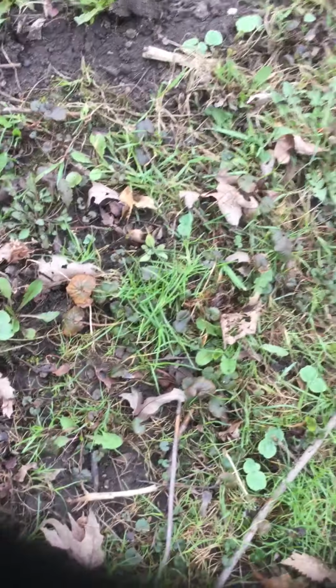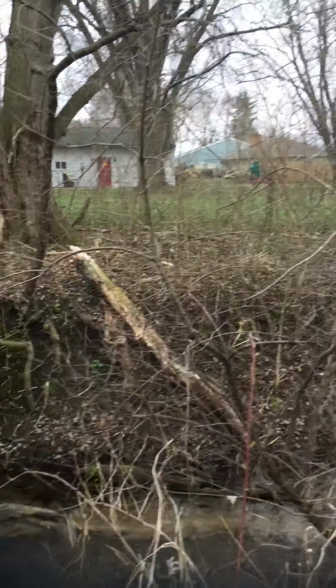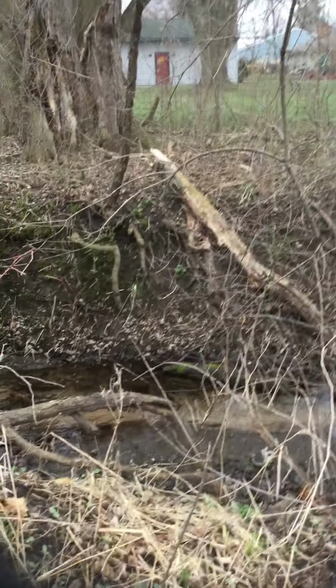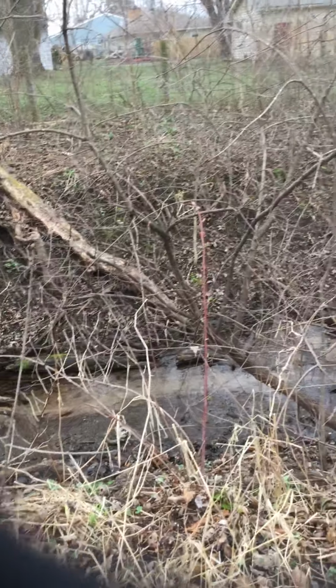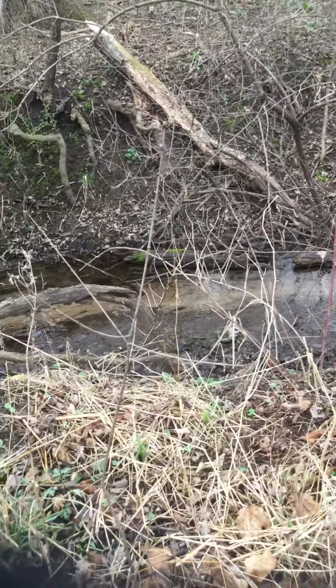Moss. I laugh like a crazy person. Look, more moss. I just love moss, okay? Don't judge me. Actually, feel free to judge me, but there's nothing wrong with loving moss.